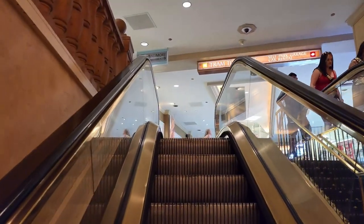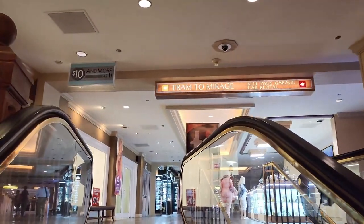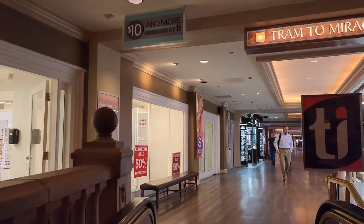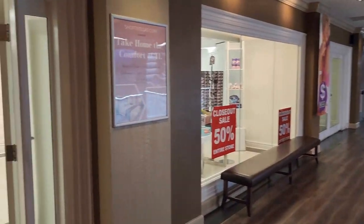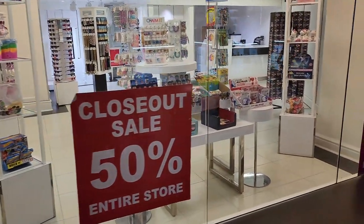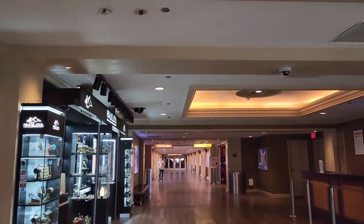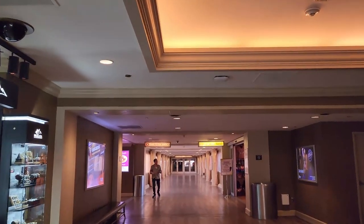Like, what's the lowdown? So there's some shops and stuff up here, guys. And the tram to the Mirage. It's this cute little old tram up here, guys. Not tramp, tram. Oh, they're closing the store. Okay, well, this store's closing, guys. But if you're here sometime soon, maybe you can get a deal on something you need. Okay, sad. All right, guys. So, straight ahead, guys, self-parking. And that's it.